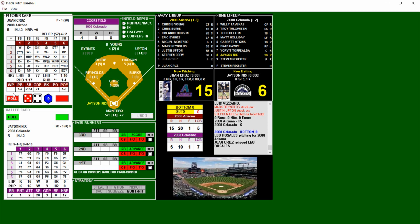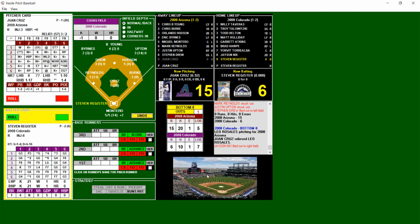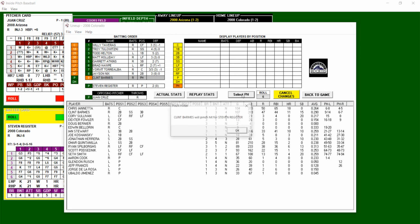Here's the pitch. And that's going to be 2-6. 2-6 is a range play. And that's going to be 4-1. 4-1. Fly ball to Upton. Upton's range is a 1-3. That's a 2. That is out number 1. As we now go to the pitcher, Steven Register, who is not going to take this hit. They are going to bring in Clint Bermans to pinch hit.